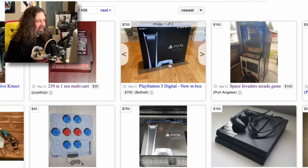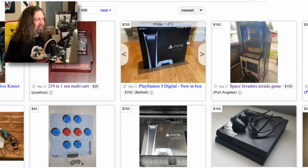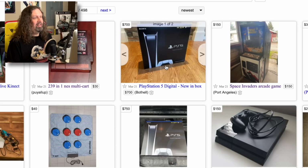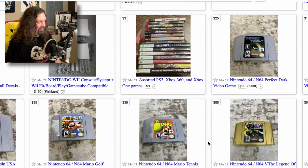Another thing I'm also kind of curious about seeing is just the price of current gen stuff. So here is a PS5 digital new in box for $700. The reason why I think this is kind of interesting, I already have one of these. I have the physical, the one that plays discs. But I'm always kind of curious to see, so many of these were scalped and resold for like $1,000 just 3 months ago. So it's interesting to see them dropping down to the 700 price range, at least for the digital version.